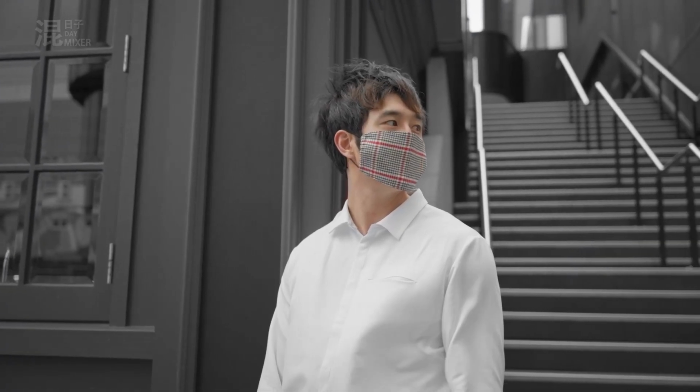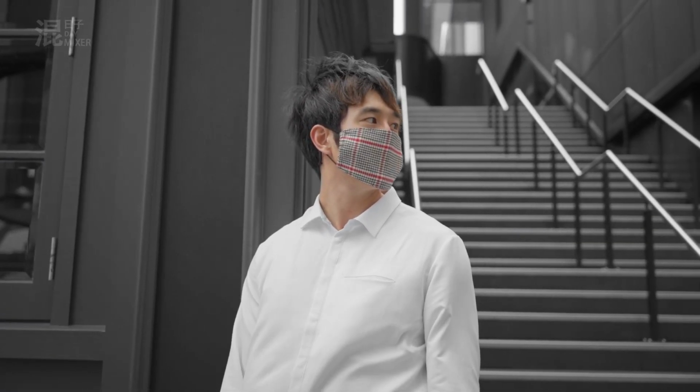Fine work. Alright guys, I personally really like this shirt. It feels great. It's comfortable and lightweight, and it's packed with so many awesome functions. I mean, it's just a shirt, but they took it to the ultra level.